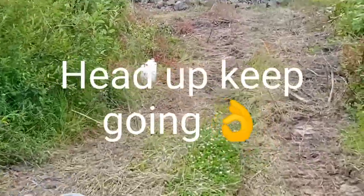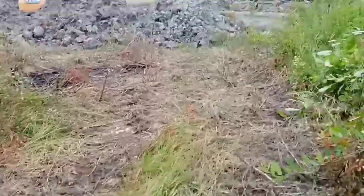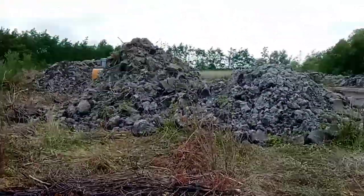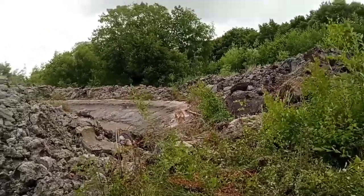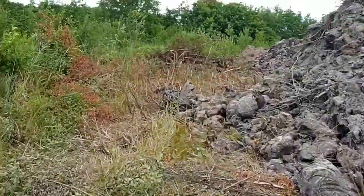Good morning. Back on the pond job this morning. A little bit of an update. We've been doing lots of digging last week. We've generated lots of clay, obviously. Seeing there, the pond is taking shape nicely.